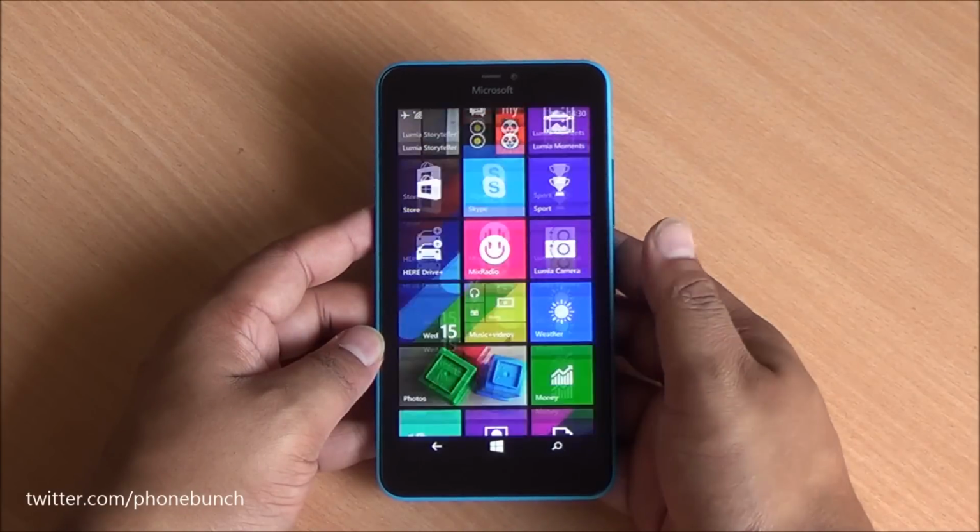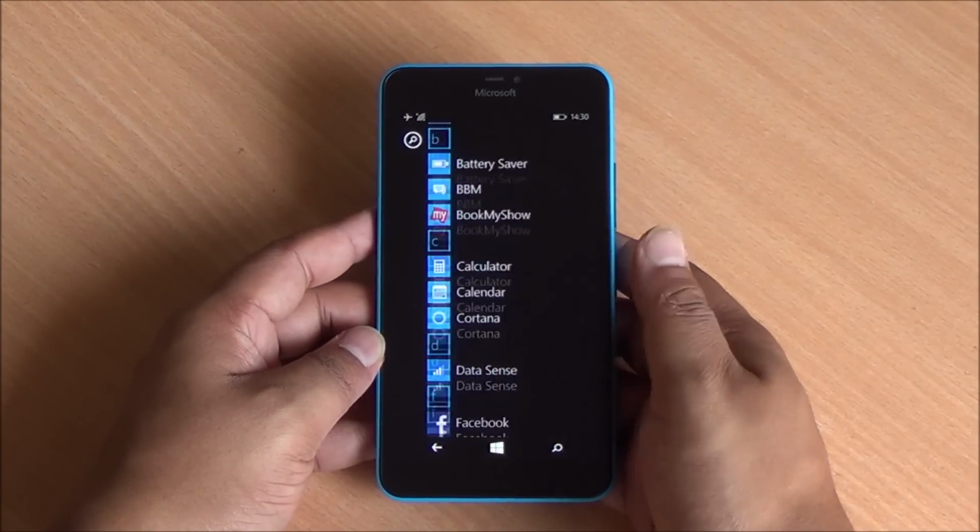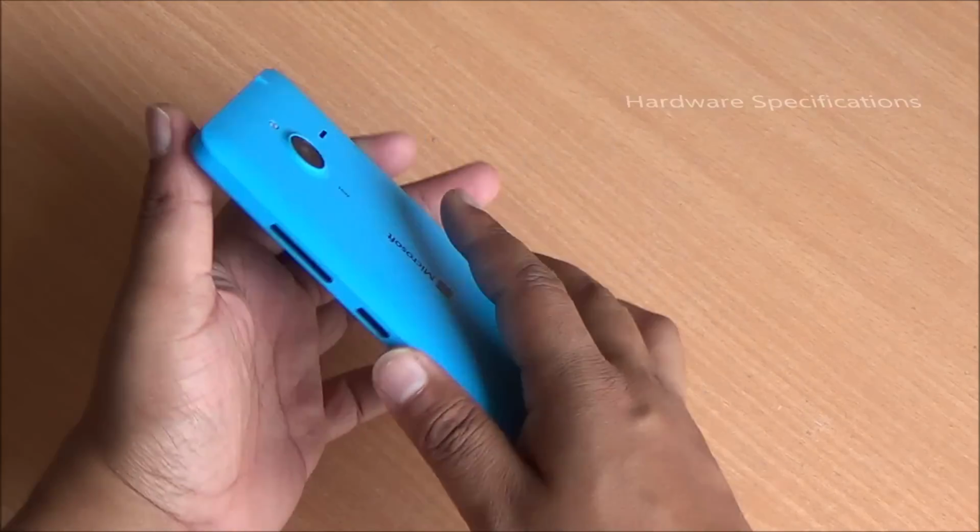Hi everyone, this is Abhinav from PhoneBunch, and today we are going to play some games on the Lumia 640 XL. We are going to do some benchmarks as well, check out its performance.